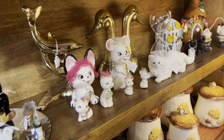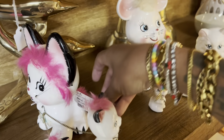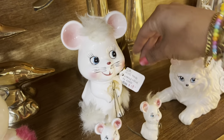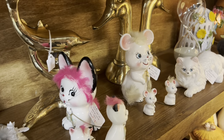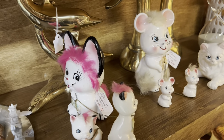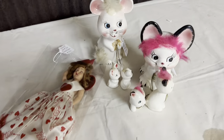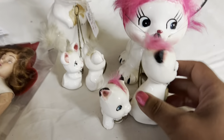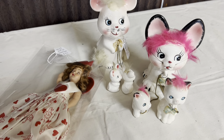Yes, please, to all of this. Well, this just made my whole trip worth it. Oh my gosh. $18 each. Fuzzy ceramics with the chain. That's a huge win, and both of these are harder to find. I'm gonna go ahead and scoop both these up. Wow, absolutely adorable. I'm really excited about this. I don't even think I've seen the mice before, and the cat's pretty hard to find with the pink fur.